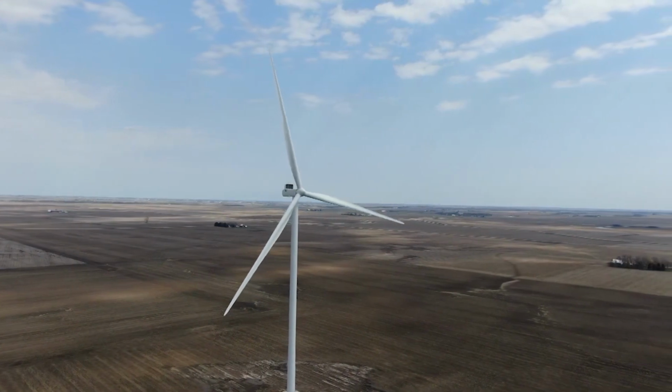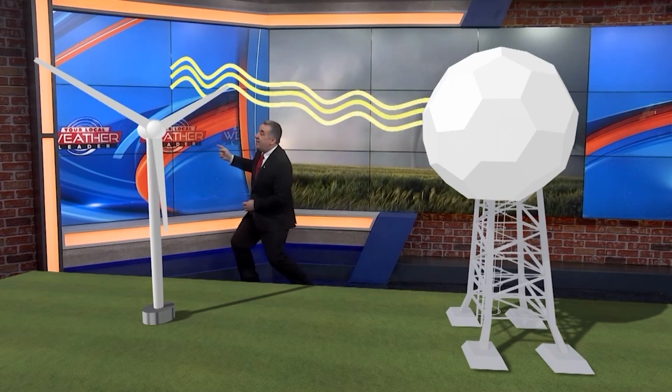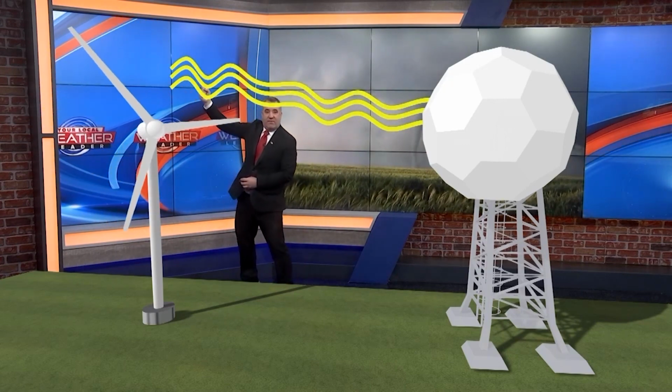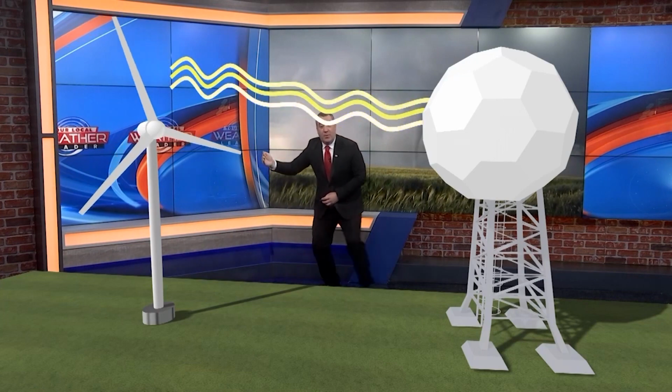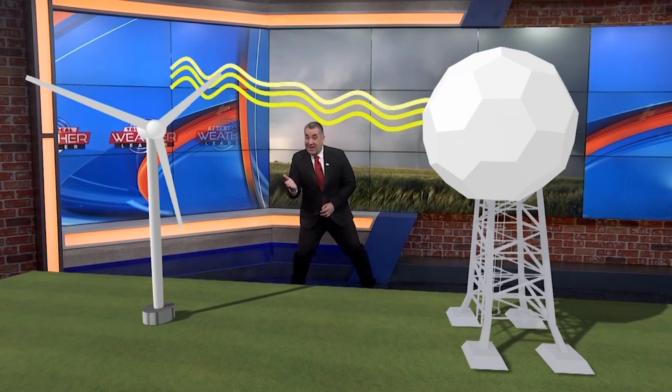So what really causes this? Okay, so here's the problem. We've got the Doppler radar. It's normally sitting on a radar beam that's hitting precipitation, hailstones. And now we've got wind turbines spinning around in parts of central Illinois. It's creating a turbulence above those wind turbines. And then we get this false radar data that's returned back. And that's the stuff that we're seeing on radar that actually is not a storm.